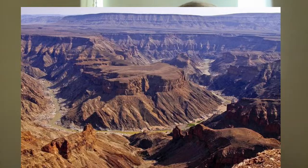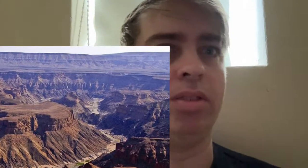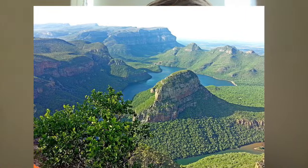This is the Fish River Canyon. Now you can see the complete opposite. As you can see, it's a complete opposite to the Blyde River Canyon. The Fish River Canyon is extremely dry. And then you've got the Blyde River Canyon, which is just beautiful and green.